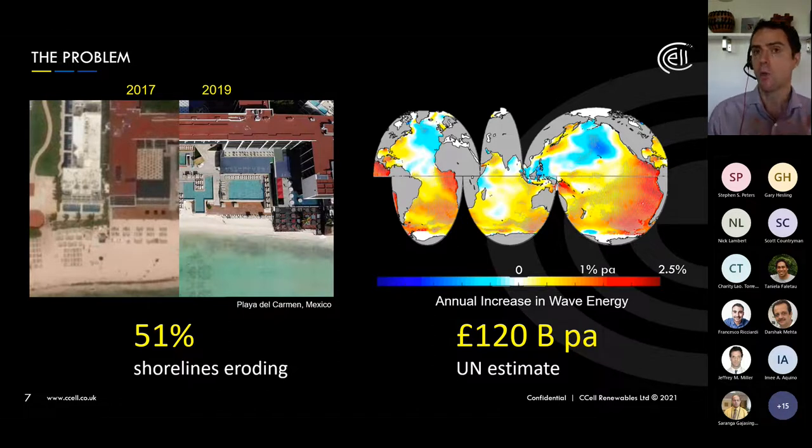Now, overall, we estimate that about 51% of sandy beaches around the world are seeing increased erosion. So sorry, that's 51% of populated sandy beaches around the world are seeing increased erosion. There's about 18% where the beaches are just in a stable state and not really doing anything, and there's about 30% of beaches that are actually increasing in size.